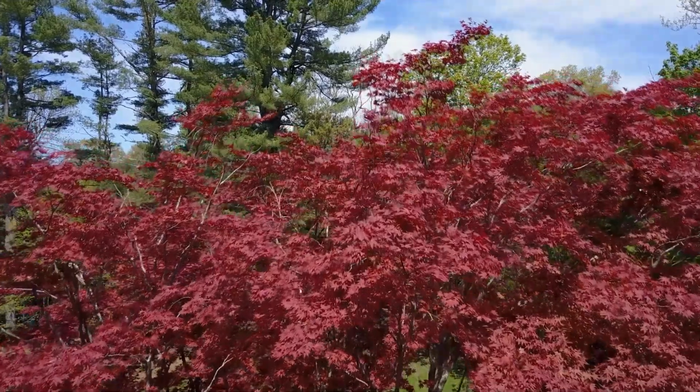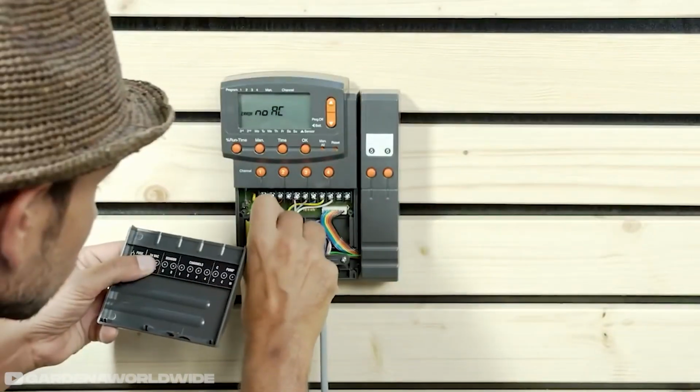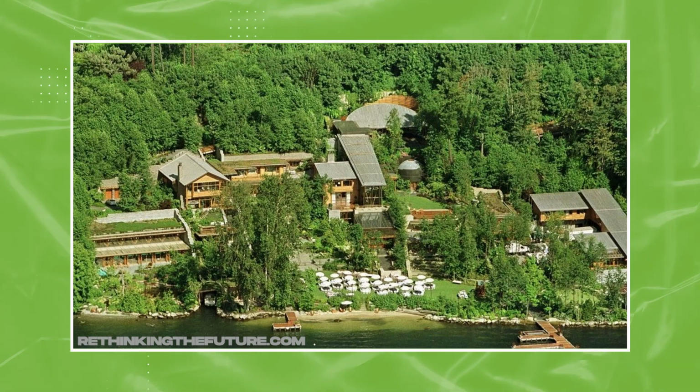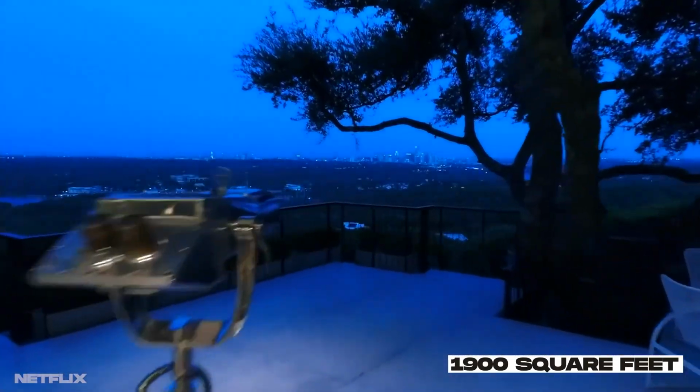A maple tree in the garden is said to be a particular favorite of the Microsoft man and is carefully monitored electronically to ensure it's well watered. There's also a separate property on the grounds for guests stretching to 1,900 square feet in its own right.